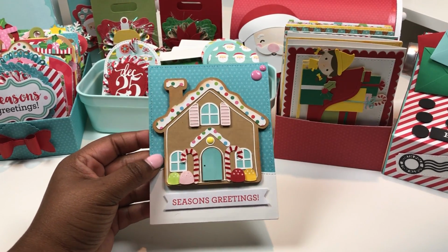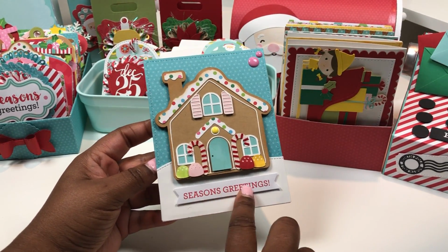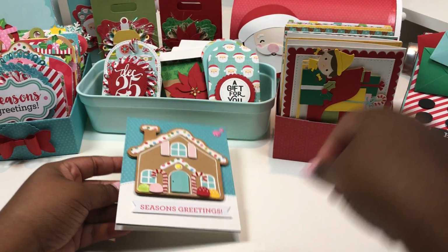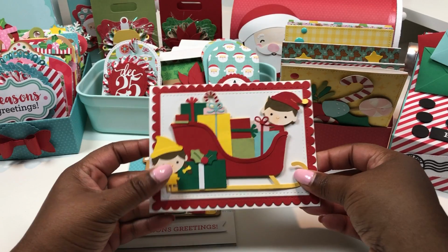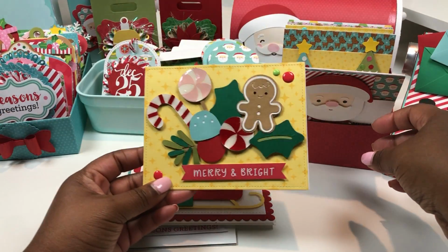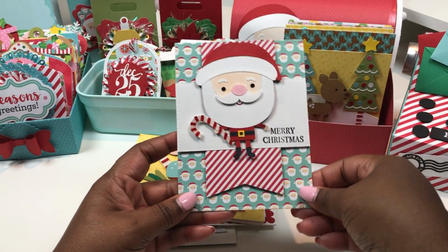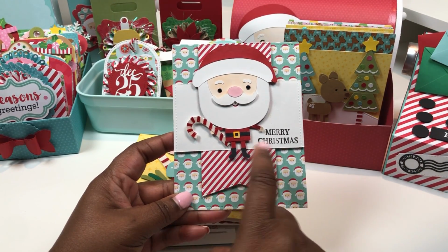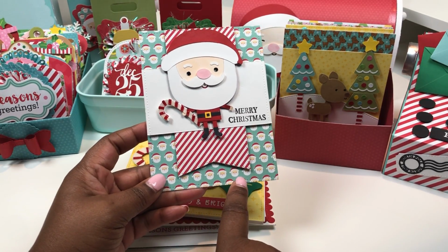So the first one here is using the gingerbread file, and I'm using some of the chit chat from the collection. Here's another one. This is using the elves and the sleigh. This one as well. I have one with Santa. He's one of my favorites, and I'm using some dies from my stash and some of the 6x6 pattern paper here.